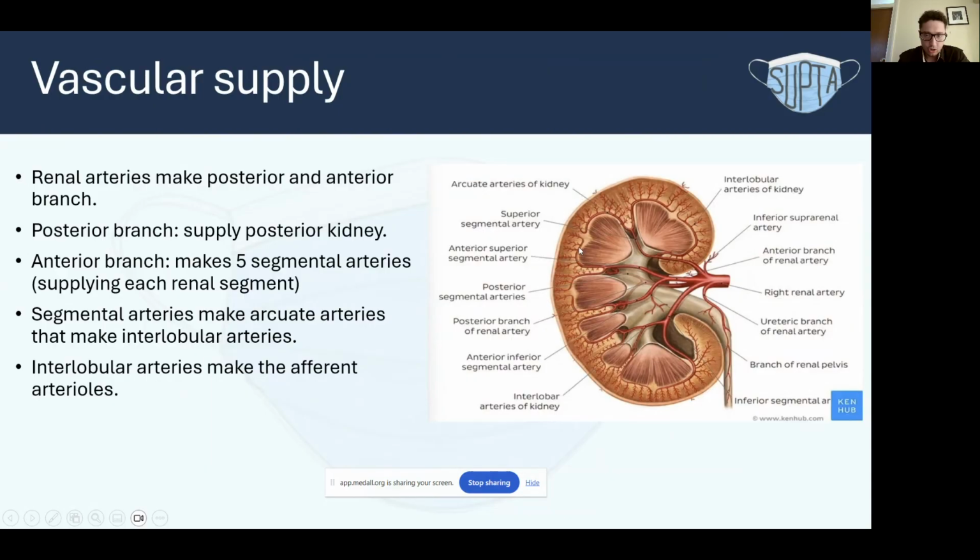Here we have the arcuate arteries, and from the arcuate arteries, small little branches come out. These are the intralobular arteries. The intralobular arteries will make different little branches, and these will be your afferent arterioles, the ones that actually go into the nephron itself and supply the blood supply there in order for filtration to happen.